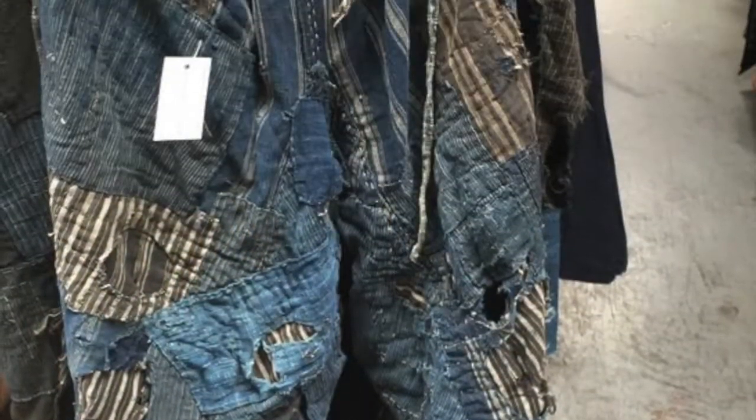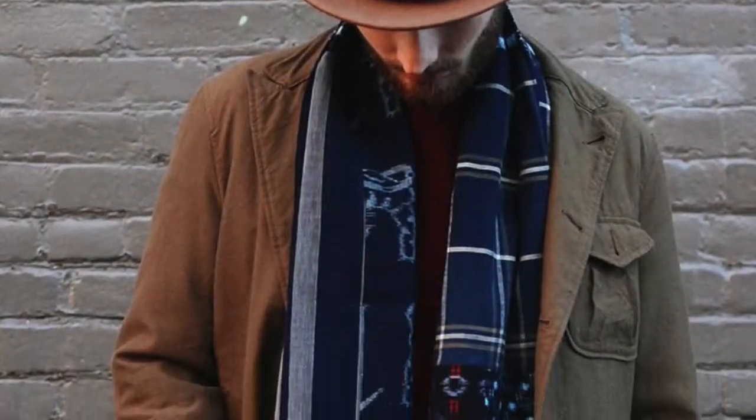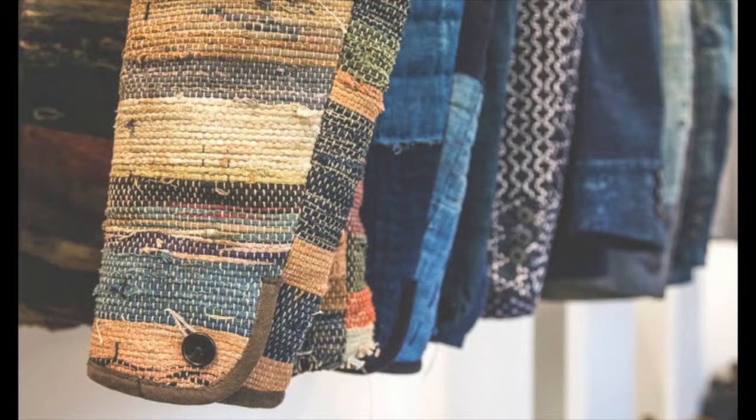It wasn't long ago that Boro's Japanese rural cloth look found its way into the design house of Louis Vuitton and other well-known brands. Today, there are several Japanese fashion designers incorporating pieces of Boro textiles in their clothes, upcycling indigo-dyed cotton clothing as old as 150 years.